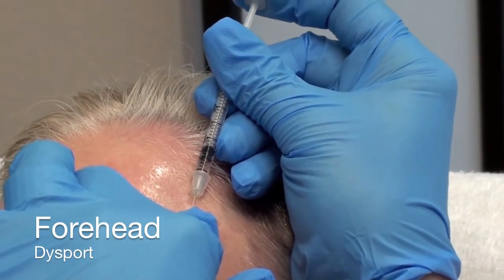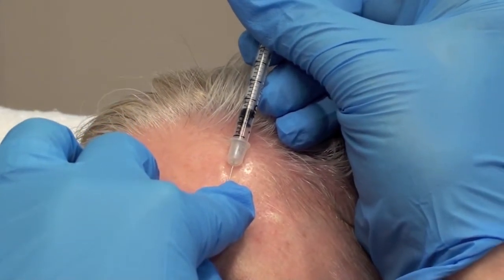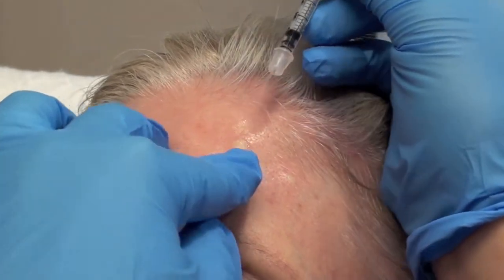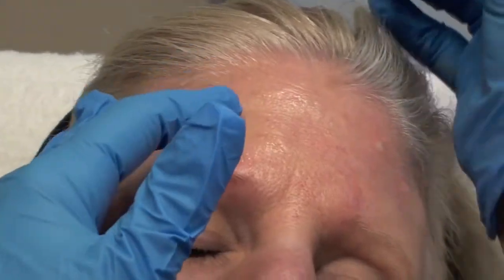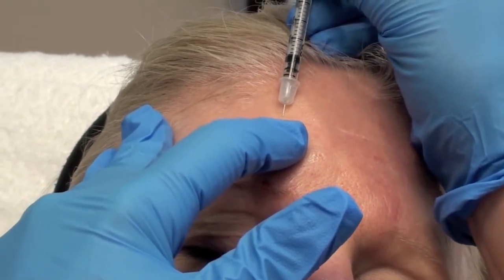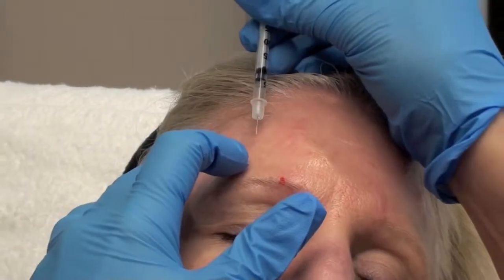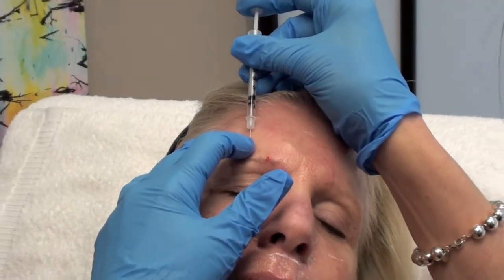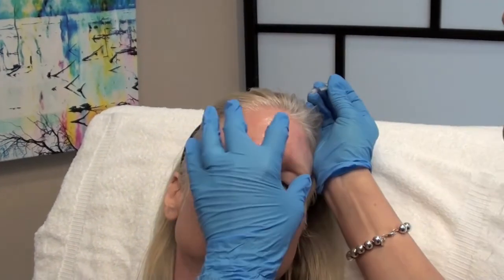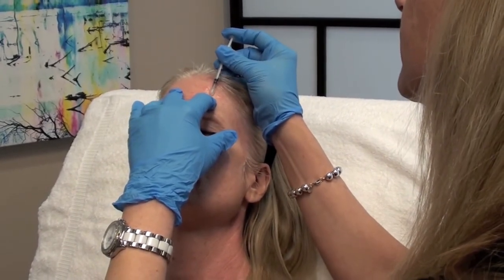We proceed to do the forehead. Again, our patient's still relaxed, feeling very little discomfort. In some cases, you may see a tiny little bulge when we put in that small amount of medication, but the body absorbs that very quickly, just within 60 seconds or so, and that dissipates. Each injection has been properly dosed for that particular muscle area. Her forehead will still be able to contract a little bit, but yet she will not have any lines.